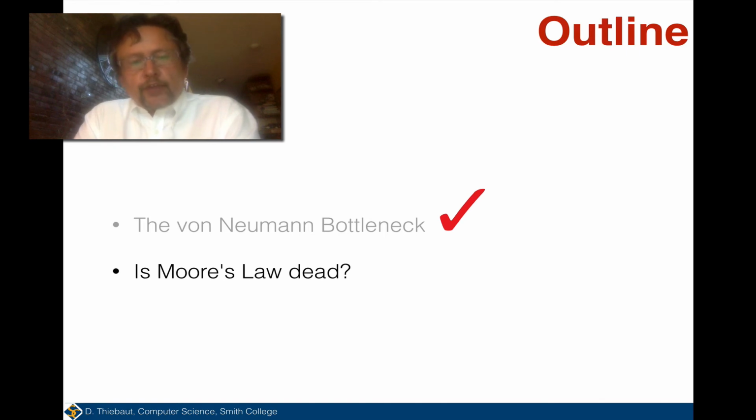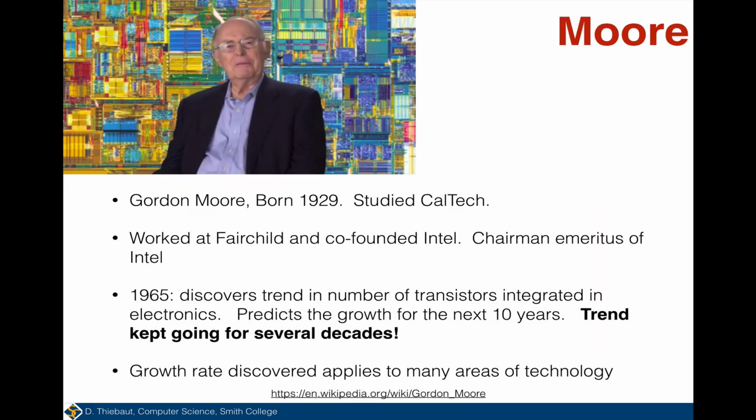So I'm going to move now to Moore's law. We're going to talk about another important concept in computer science that we will see probably referenced more often than the von Neumann bottleneck in trade journals and also in public newspapers like the New York Times or others. So I'm going to take a look at Moore's law.